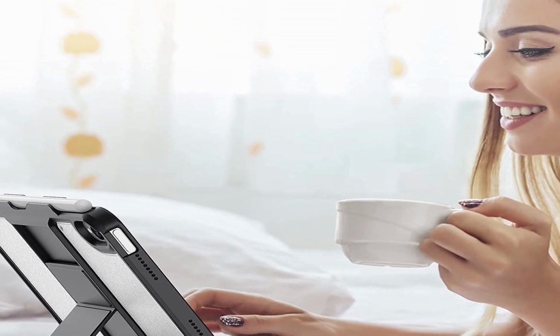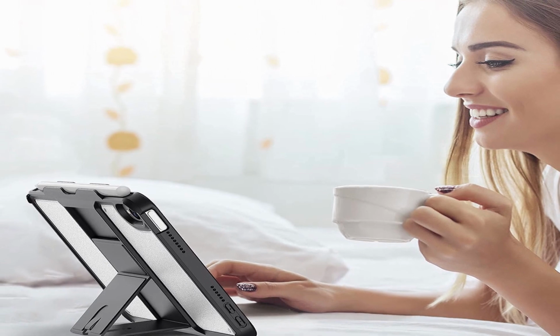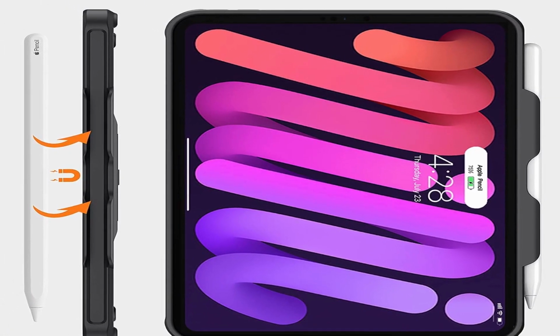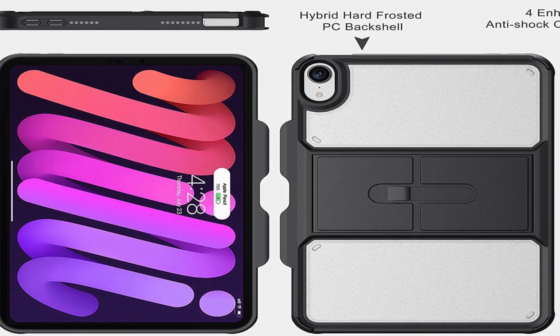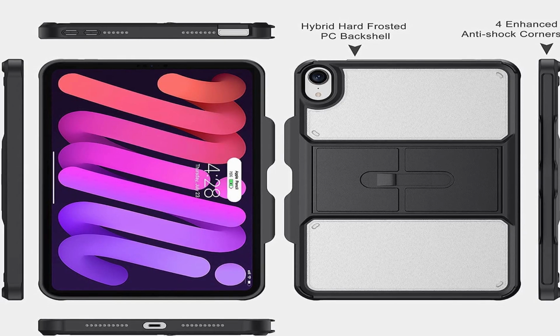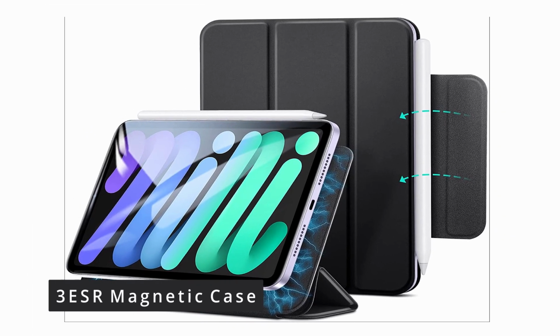The tablet is supported by a trifold stand that is stable. There are 2 orientations available for reading, viewing, typing, or making video calls. The perfect cutout and design of this iPad mini 6 case provide for easy access to all connections, sensors, speakers, and cameras. 3. ESR Magnetic Case.